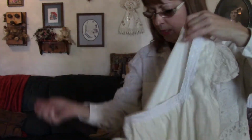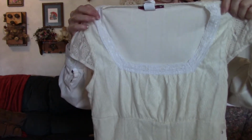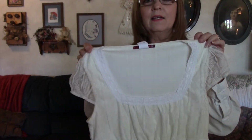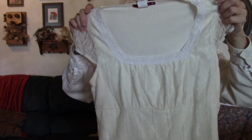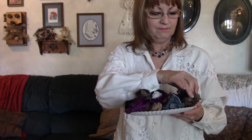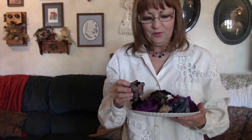Okay, this here, sometimes, like I said, you buy some things and you get them home and you say, man, what was I thinking? I'm not all that crazy about that, but you can always take some of this and use it for the handkerchief looks, for the hems on the dresses. Or, here's another thing that you can do, I bought a dress, and I thought it was real pretty, and then I got it home, and it's like, another one of those, what was I thinking? And I took it apart, and I made roses out of it.